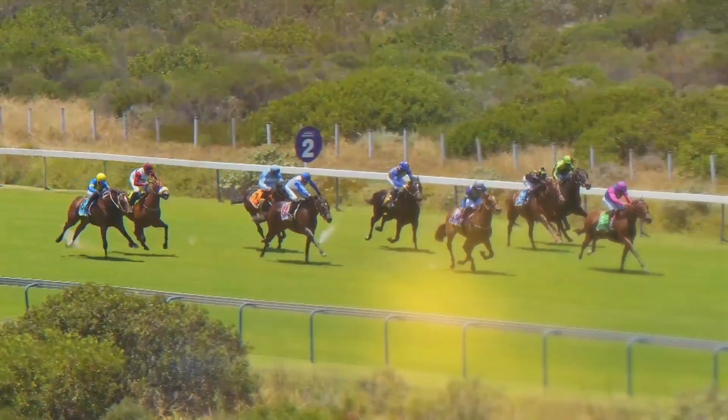Obviously, it's always hard with juveniles. If she's made the improvement that she needs to make, she'll have a chance again. As I say, Strata's a nice filly.